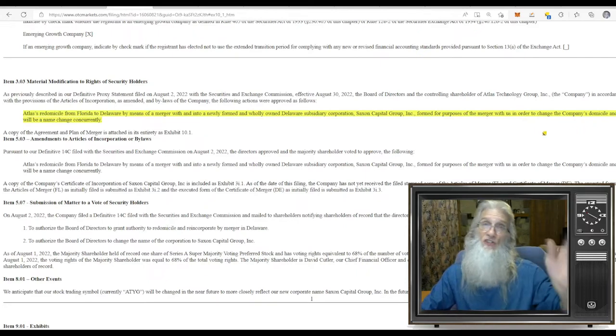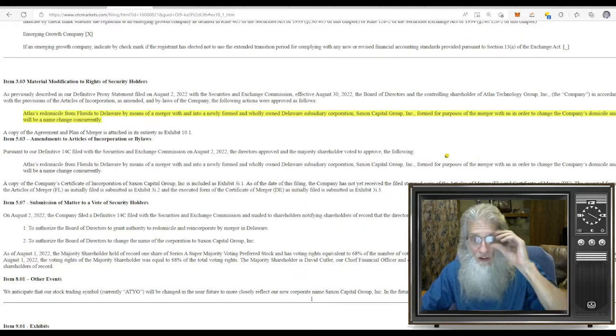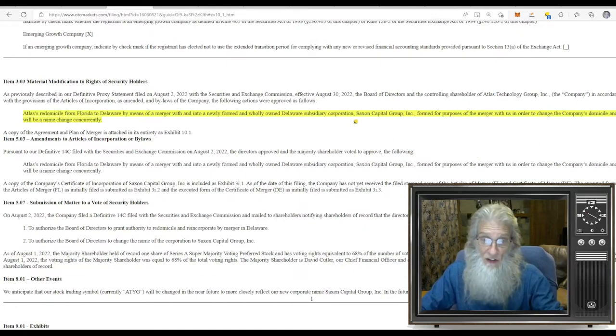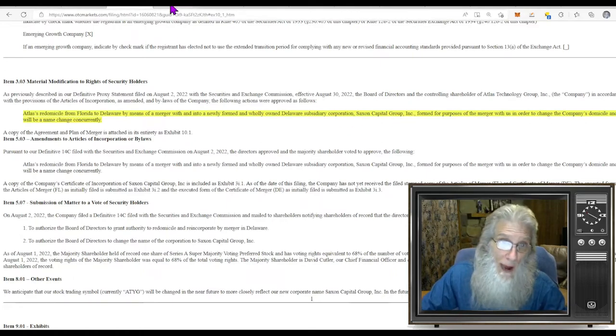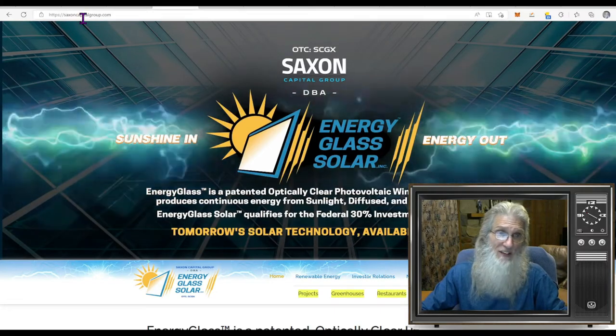And then we're going to change the name. So it's a big deal, whatever their reason is. So obviously the next stage is to look up Saxon Capital Group. Is there anything we can learn about them? Well, when I look them up, that's what pops up. Right there is their name, Saxon Capital Group.